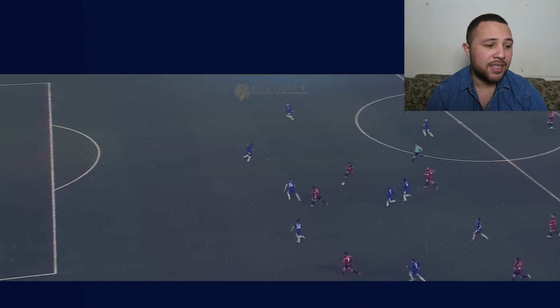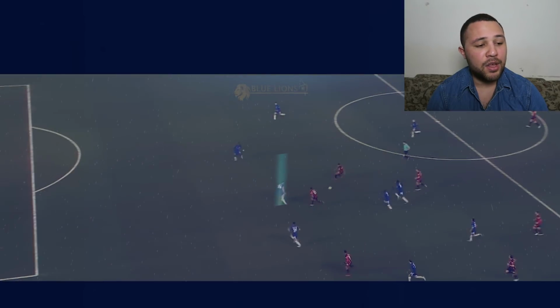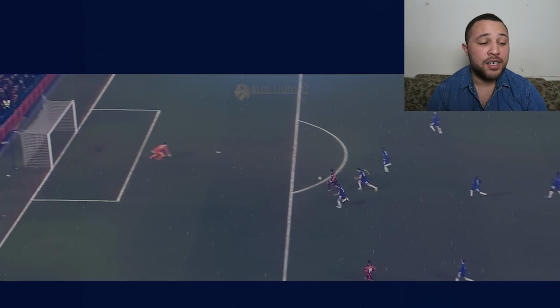As you can see, he gets sucked in, and by then, it's given the space for the 1-2. This shows it perfectly. Attracted to the ball, not following his man. He should be following his man. That would have given him enough time to slow down the run of Callum Wilson.